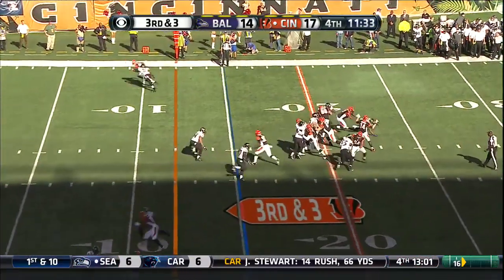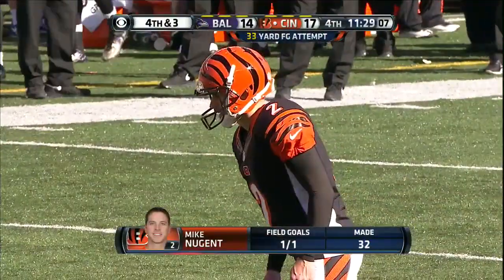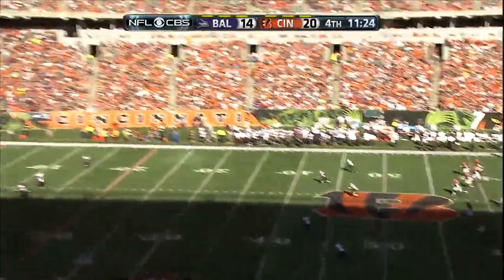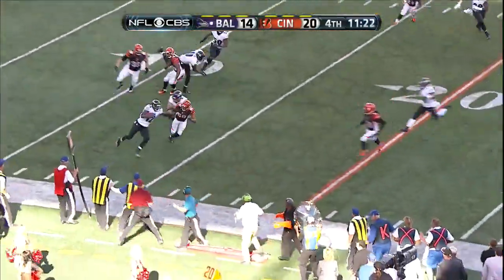Here comes the blitz. Dalton to the end zone, has a man open and overthrew him. 33 yards. Is good. One he shouldn't have had. He should have clicked on that. Or he should have. It was an open receiver, and he's going to be mad at himself, and especially however this game unfolds the rest of the way.